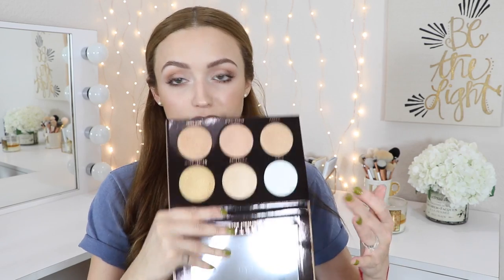Let me just swatch them for you. So this one. I'm gonna swatch them right now like this. Oh my god, Anastasia, please don't hate me. I love you so much. You're one of my favorite brands. I really, really love you. Okay, those are the bottom three colors.